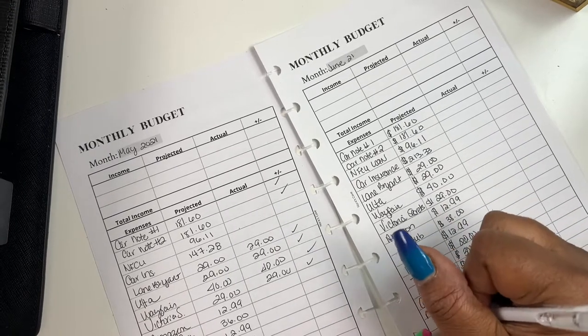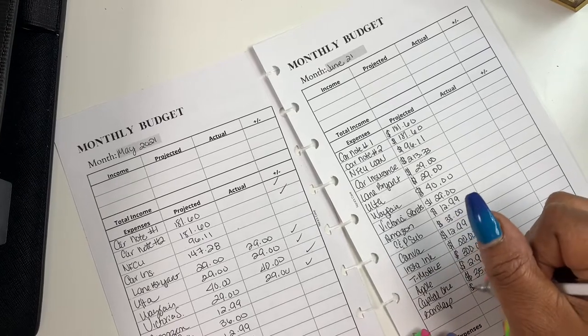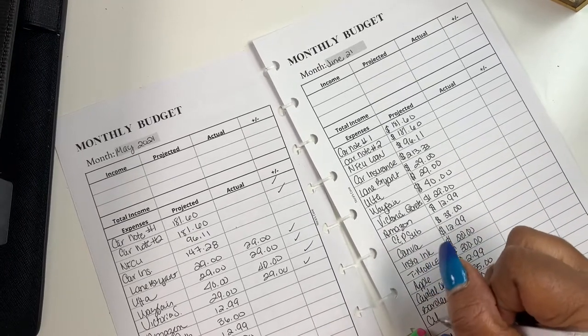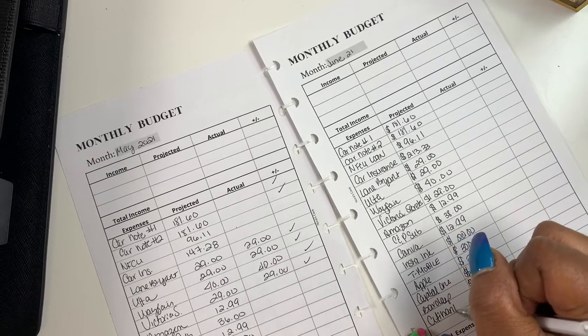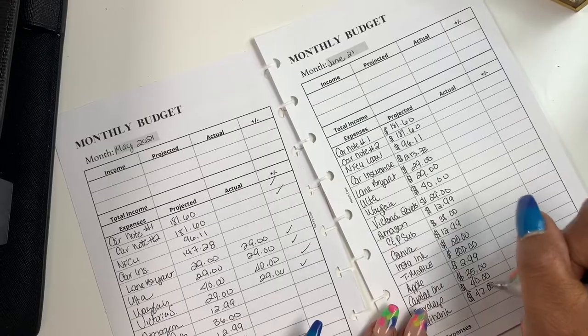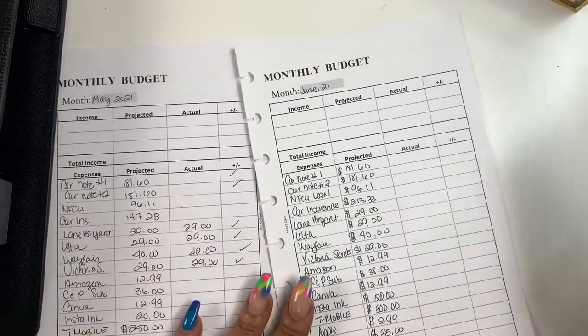And then we have Barclays. And that's $40. And then Citibank. And it's about $42, I think. So let's do some mathing.